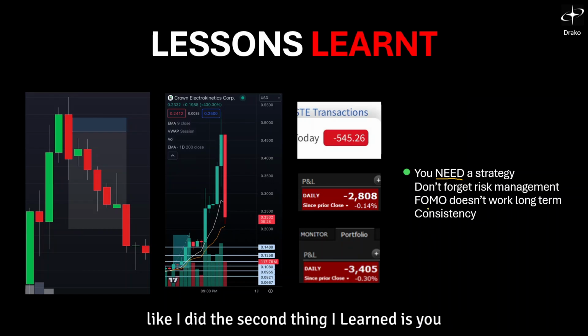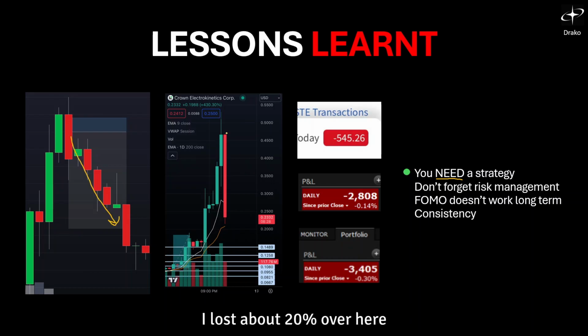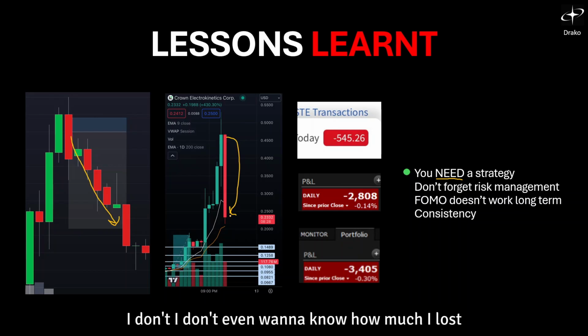The second thing I learned is you cannot forget risk management. Nowadays, my risk management is pretty good. Before, I had no risk management. You can see over here in this trade, I lost about 20%. Over here, I don't even want to know how much I lost. So risk management is super important. You cannot forget about it.